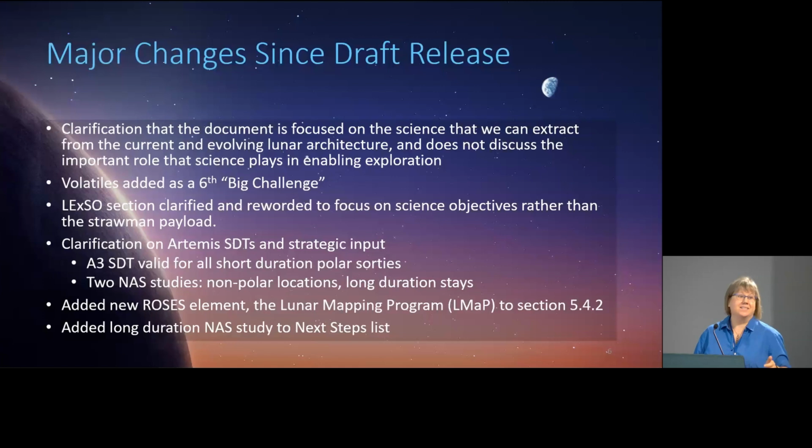And it has a purpose, and its purpose is to help guide the science that we want to do. So it is not to say that the science that we are inputting into the exploration, in terms of helping to find landing sites and lighting and all of those other things that we are doing to help encourage the architecture, aren't important, but they are not part of this document.